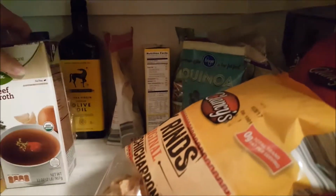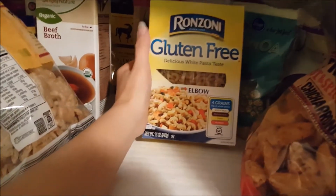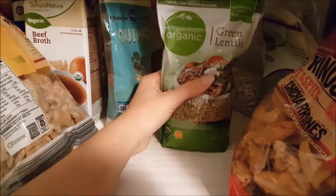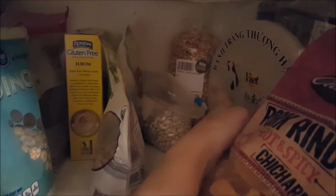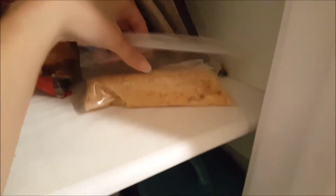And then over here is kind of our carb up stuff. So we have organic white rice. I think this is gluten-free noodles. We haven't used these in a really long time because we don't really eat those anymore. Some quinoa, some green lentils that we also haven't used in a while, white beans, garbanzo beans, some rice wraps, non-GMO corn for when I make my husband popcorn, and some nori, and then this is pork rinds that I pulverized up because I use that in some recipes sometimes.